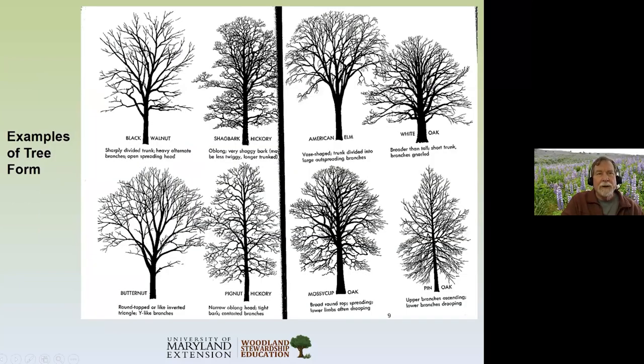The last thing I'll talk about really is examples of tree form. There are certain trees that just by their form can be identified, and this is out of the Peterson Guide: walnuts, shagbark, white oak, which tends to be branching out, especially if it's in the open. These can be somewhat diagnostic, somewhat not.